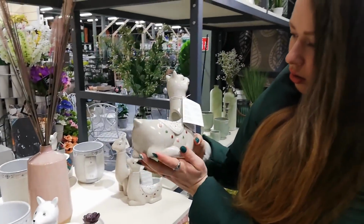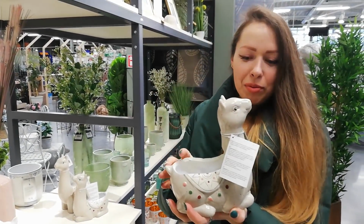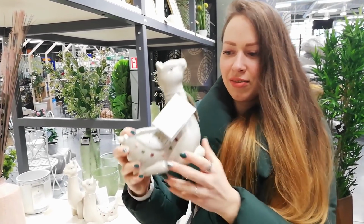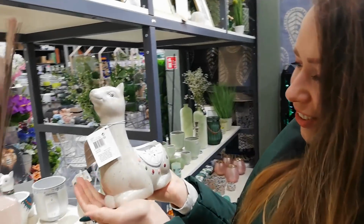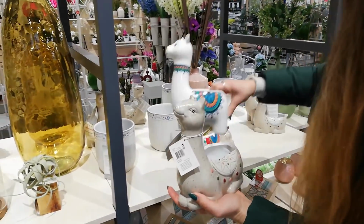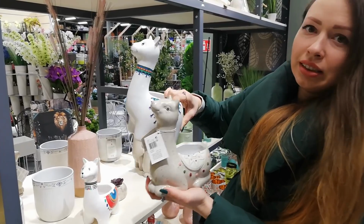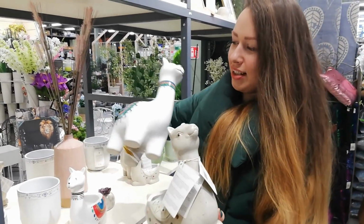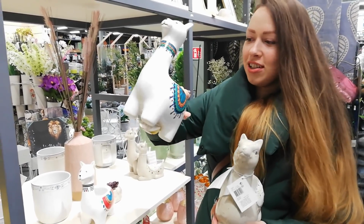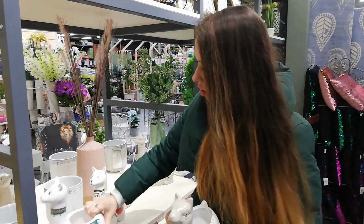I want this. Look at this. It's a flipping llama planter. You know how awesome that would look with a succulent? It's 11 euros. It's so cute. There are a little bit different ones. This one is 17 euros, a little bit overpriced. Just look at it. How cute is that? And imagine a little bush over here, or succulent, or fern. I love this.